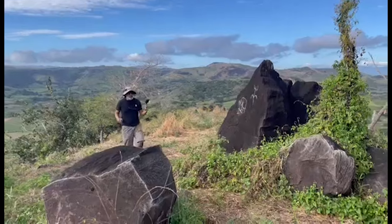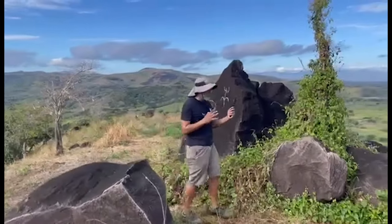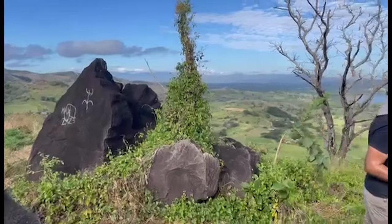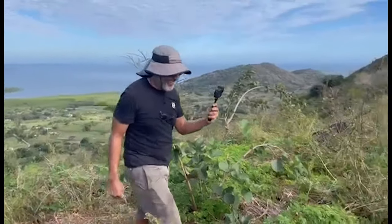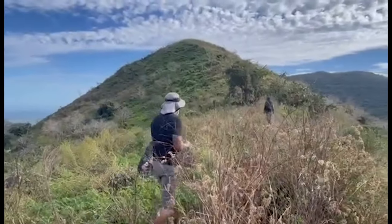I'm convinced that these hills have been shaped by human hand, ancient Fijian hand, for some purpose that we don't entirely know about. Anyway, let's go. He's on about his doo-doo hills again. Let's continue our exploration. And that's where we're going.